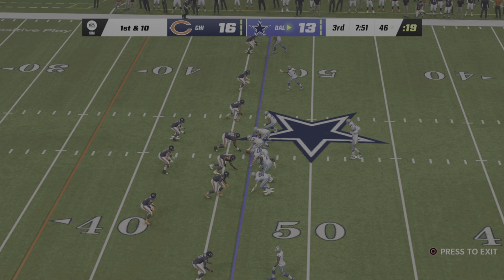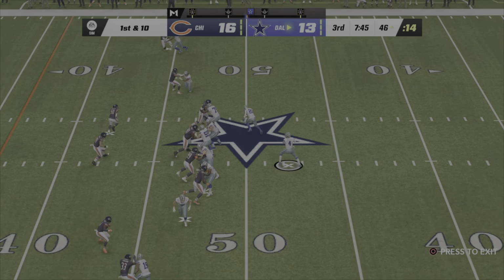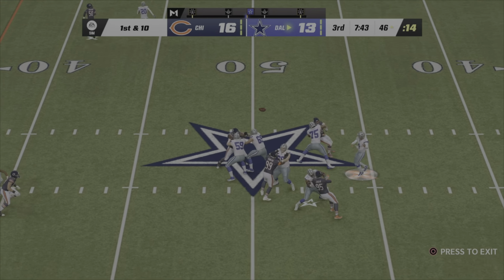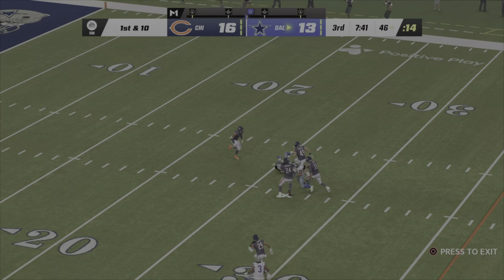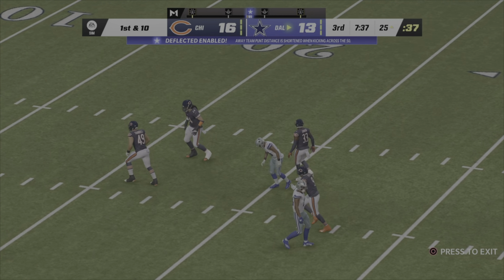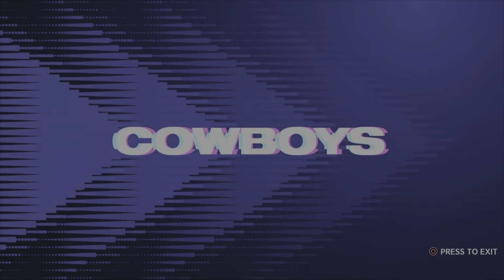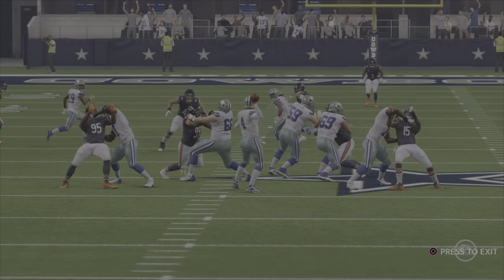So into Bear territory now. This is 1st and 10 at the 46. To throw is Prescott. Got his man complete over the middle. That's Morrison. And they're able to work this to the 25 before it's all said and done. Back-to-back receptions for him, and it's another first down.